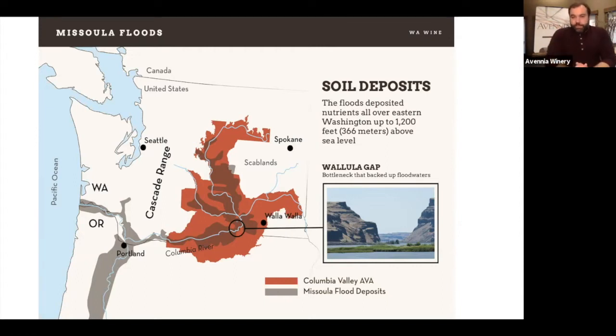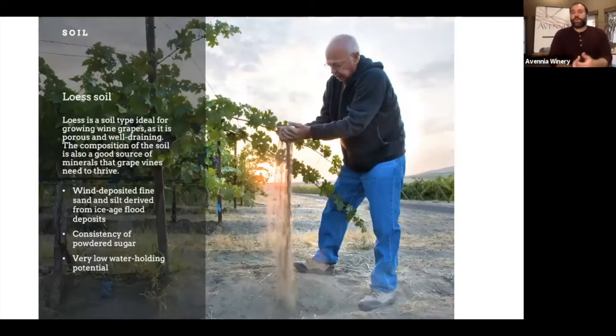in between the gap. And so you'll see the red area on the map there is Columbia Valley AVA, and then the darker area is where Missoula flood silt deposits are in the soil. So it's not the entire area. And then it's also different based on what elevation you are. So like I said, it's only up to 1,200 feet elevation that you have Missoula flood deposits in the soil. Above that, you just have your basalt bedrock, and then on top of that, some wind-blown soil.